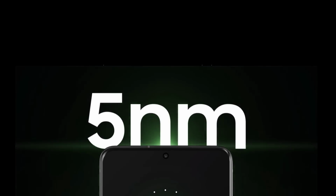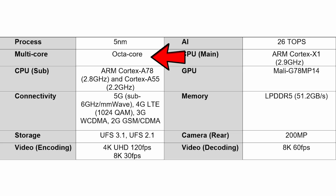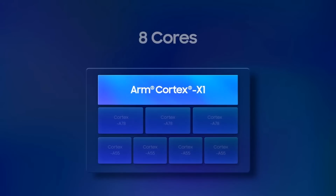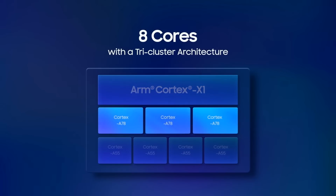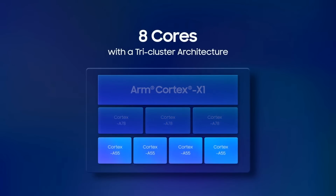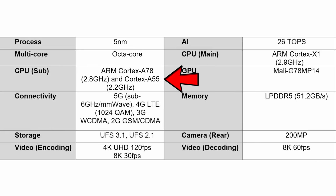So the first thing we know is this is a chip built using Samsung's 5nm process. It's an octa-core processor with a 1+3+4 setup. So that means you have one Cortex-X1 clocked at 2.9 GHz, then you have three Cortex-A78 cores clocked at 2.8 GHz, and then four Cortex-A55 cores clocked at 2.2 GHz.